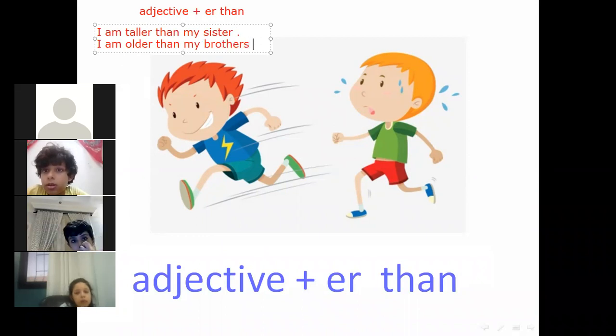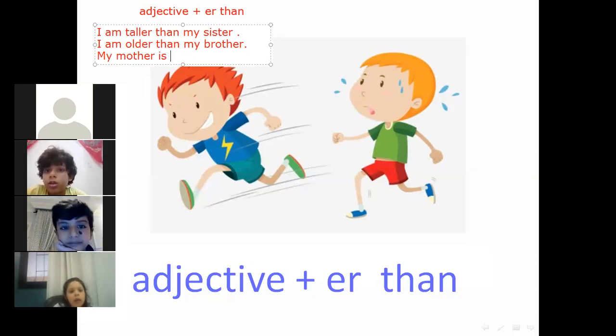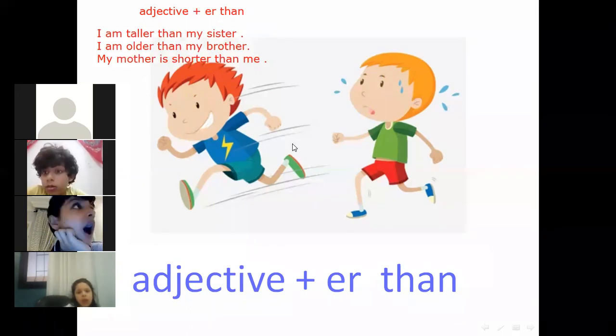brother. Let's write it. Let's see, for example, my mother is bigger or older than me. Or let's say maybe my mother is shorter than me, but maybe a little bit. She is shorter than me, but a little bit. So the adjective, then ER, then than.